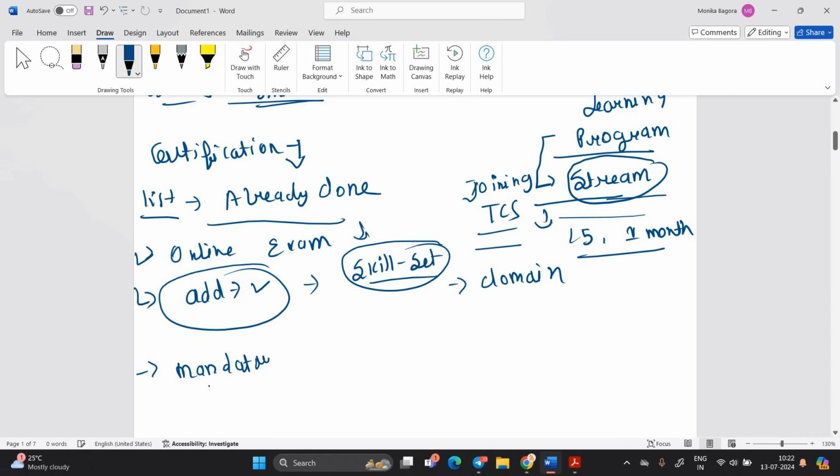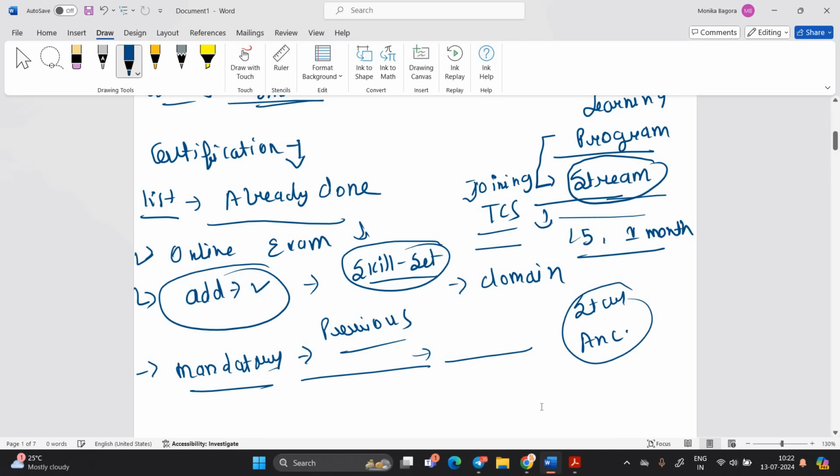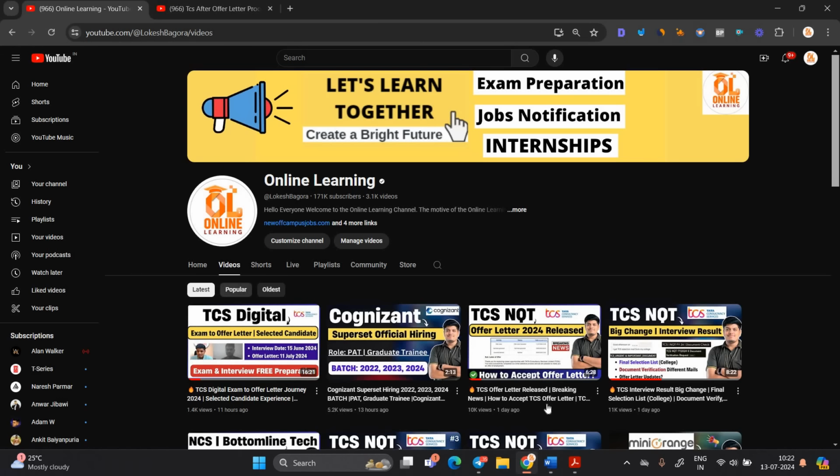Okay, it is like, it is not written anywhere that without this there will be no joining. Okay, previously also, in the previous year, there is no mandate that you have to upload these certificates. The one thing is the STAR certification and ancillary certification. Okay, the main important point is what they have written there.